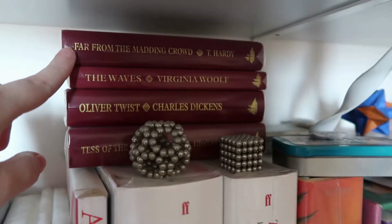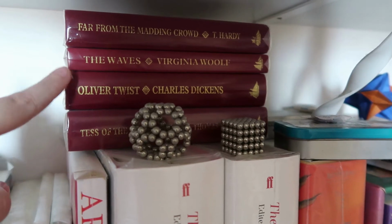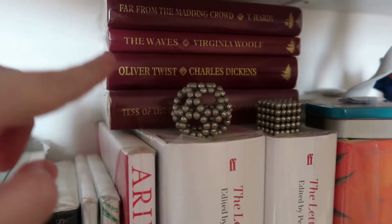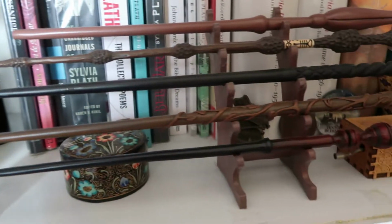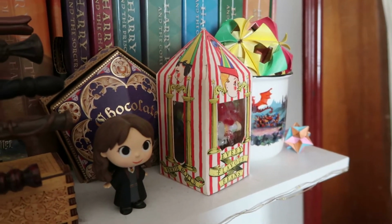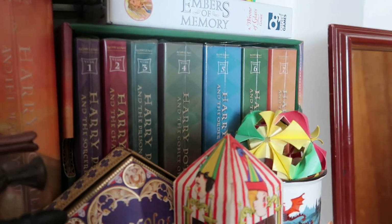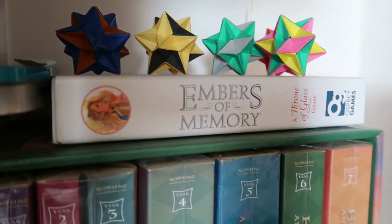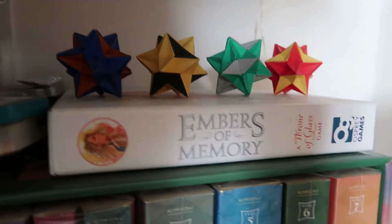Here we have Far From the Madding Crowd by Thomas Hardy, The Waves by Virginia Woolf, Oliver Twist by Charles Dickens, and Tess of the D'Urbervilles by Thomas Hardy. In here we have my wands from Harry Potter, a little decoration for Harry Potter here. Then I have the seven books for Harry Potter. These are supposed to be the houses of Harry Potter.